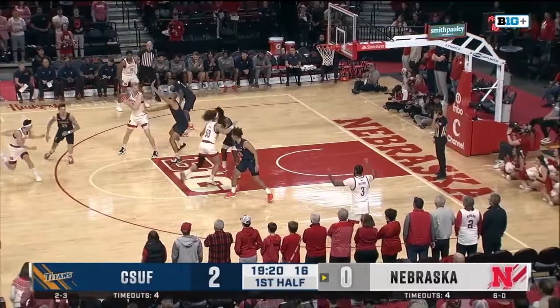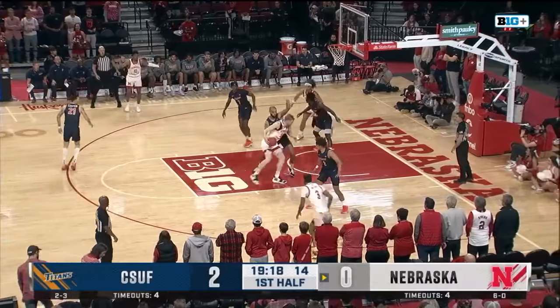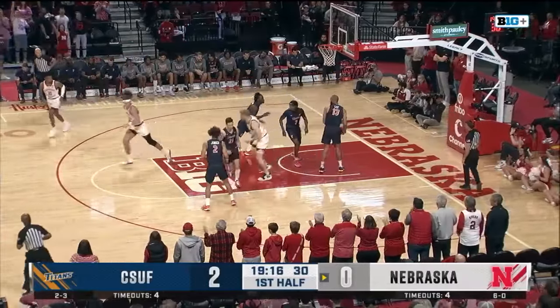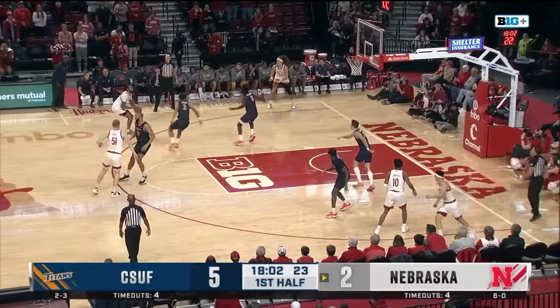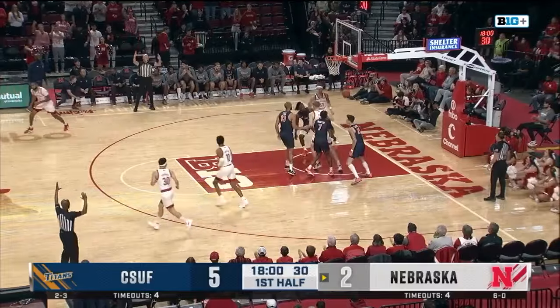Tominaga off the screen. Mast working on Lee inside. Up and in. On the drive, kick over to Lawrence. Over to Mast. Here's Williams for three. He knocks it down.